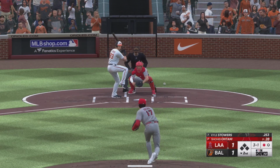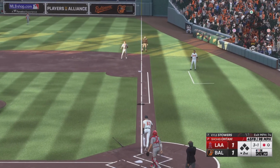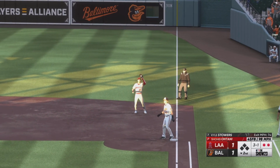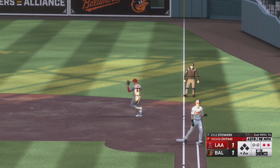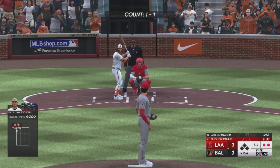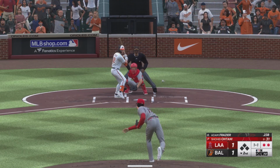One down, base is empty. Swing and a ball popped up. Drury settles under it. Two down. Here's Adam Frazier. The second baseman, Adam Frazier.